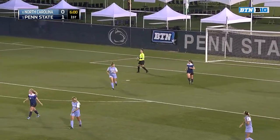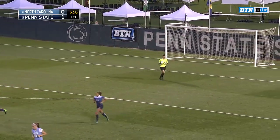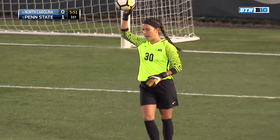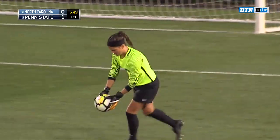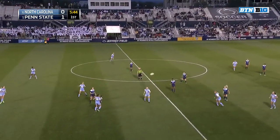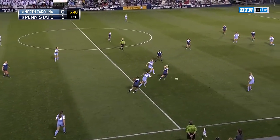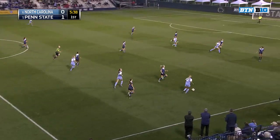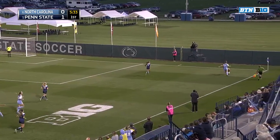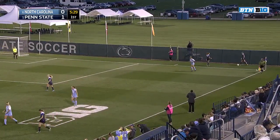Chandler brings it down. Rose Chandler steadying things in goal this year for Penn State. Started all the games this year. Come on, Chelsea! And the chase is on. Brooke Bingham. And a goal kick coming up.